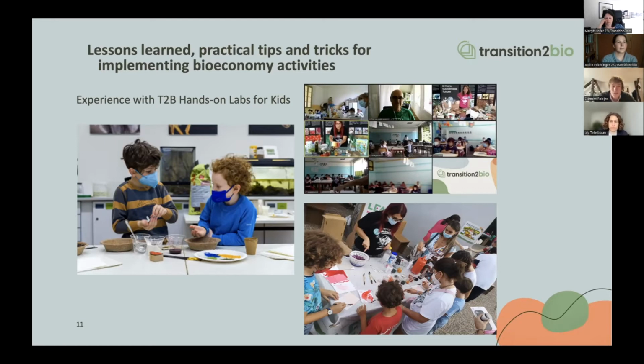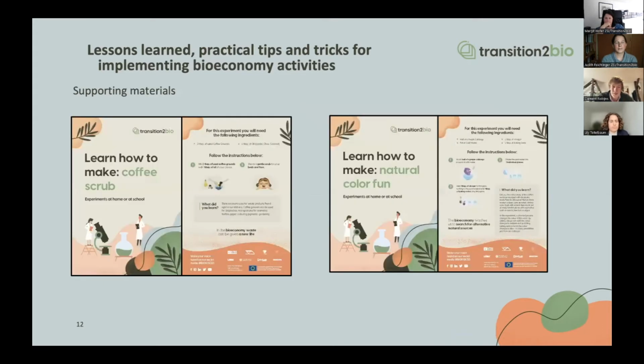We also had, as you can see, an online experiment during the COVID restriction time. This was in Italy, and we tested an online version of the lab by connecting live with the classroom, and our Italian partners would show the experiments to the camera so that the teacher could reproduce the experiments with the pupils. We can go to the next slide, please.